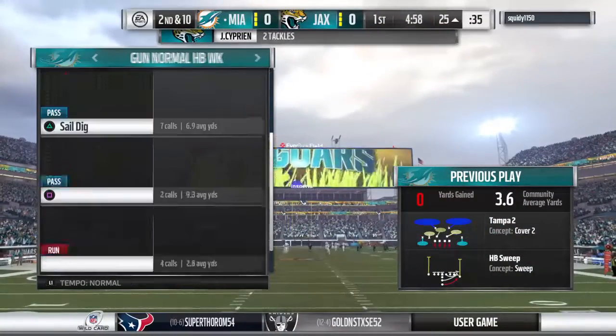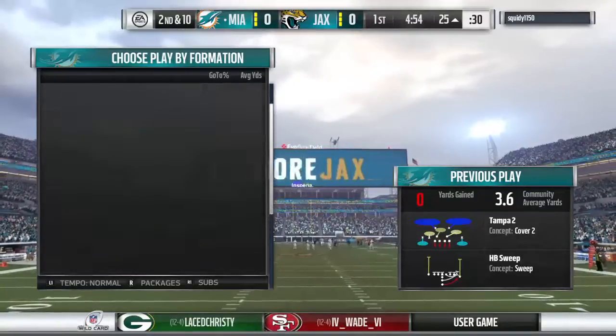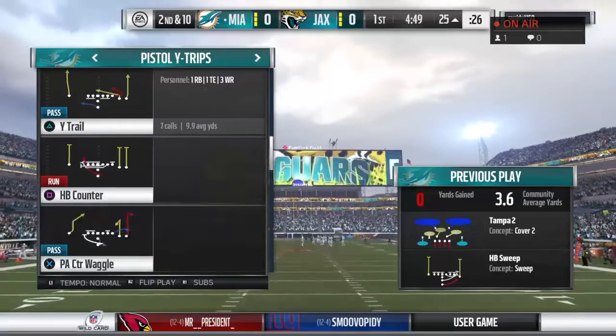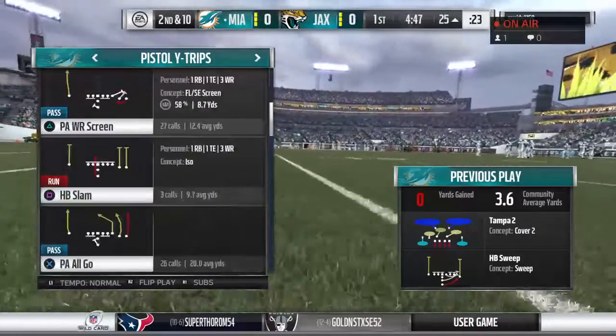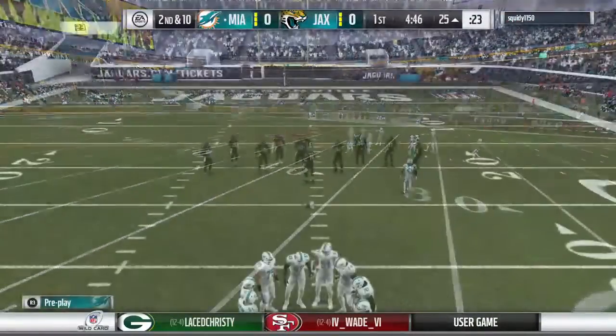It'll be second down. A very capable offensive unit here. One of the headliners, Jordan Cameron. He's listed as a tight end, but he's at his best when he flexes away from the line of scrimmage and runs routes like a receiver. So 2nd and 10 here.